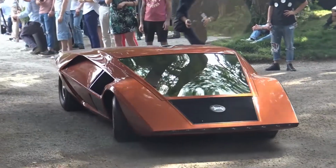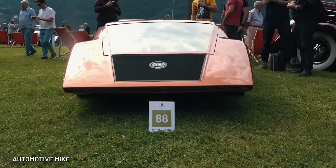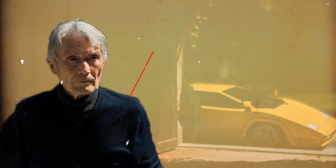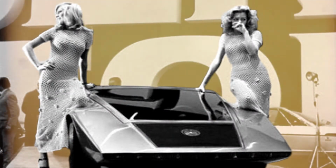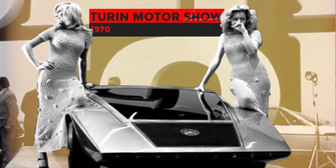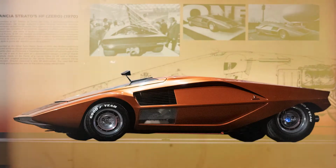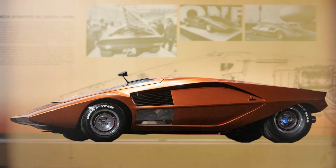What would eventually become the Lancia Stratos started out as one of the more futuristic concept cars the world has ever seen. Designed by Marcello Gandini of Bertone, the Stratos Zero debuted at the 1970 Turin Motor Show and captured the entire world's attention. It's about the lowest car you've ever seen in your life.